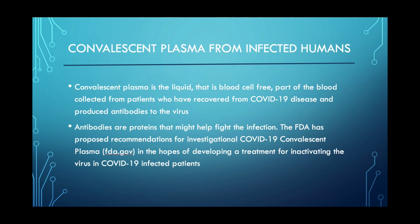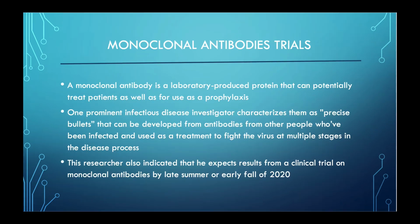A third treatment method is the use of convalescent plasma from infected humans. Convalescent plasma is the liquid, cell-free part of the blood collected from patients who have recovered from COVID-19 and, because of that exposure, produced antibodies to the virus. Antibodies are proteins that might help fight the infection. The FDA has proposed a recommendation for the use of COVID-19 convalescent plasma in the hopes of developing a treatment for inactivating the virus in COVID-19 infected patients.